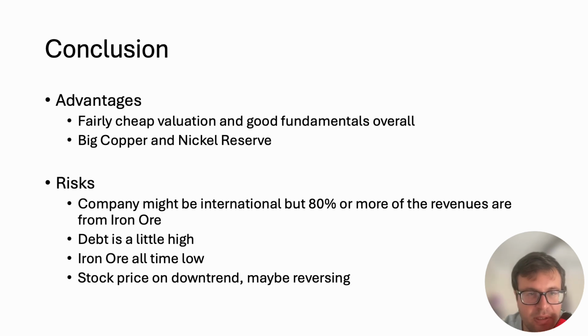So overall for today, I want to say that the company looks fairly cheap in terms of valuation, and has good fundamentals overall, although the debt is a little bit high. What I would say especially is that the share price looks pretty bad. I think it's because of iron ore, because that's where all the profit comes from. So that's the thing.